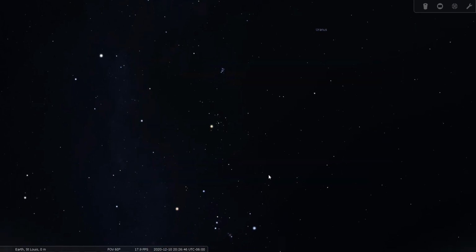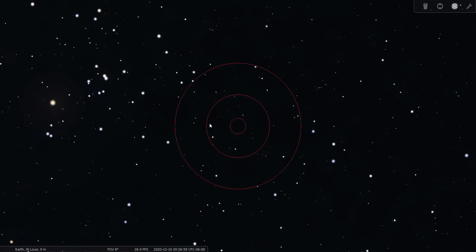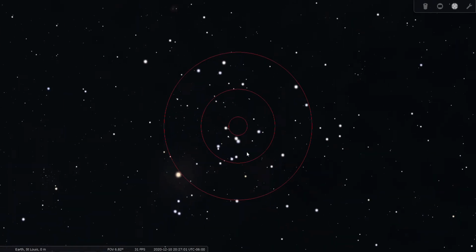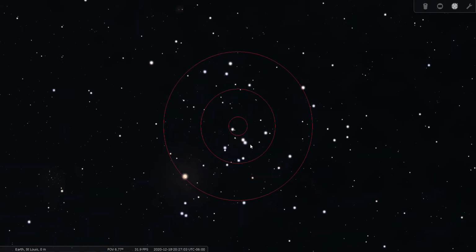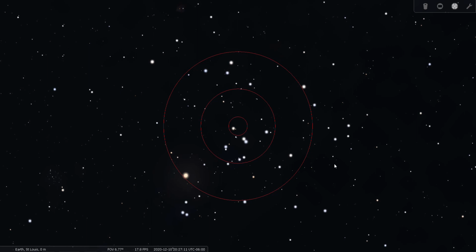And even naked eye, the Hyades surrounding the area where Aldebaran is just striking. That would look great in binoculars. Let's give that a look. Here's about the view, a 6-degree field of view in binoculars. That's spectacular. If you just enjoy observing beautiful areas of the sky, this part of Taurus should not be missed.